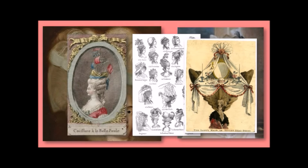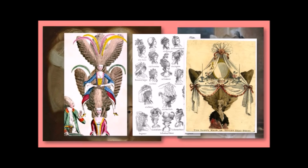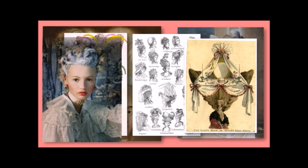No wonder satirists made fun of these hairdos and hats. This is an English cartoon, a contemporaneous one. The lady's maid or toilette headdress. Here she has her entire dressing table incorporated into her hat. And I love this one. This is a hairdo so large and elaborate that it incorporates another lady who also has a large and elaborate hairdo. Absolutely silly. Of course, this wasn't a real hairdo. That would break somebody's neck, but I think that these hairdos did get a lot of flack. People making fun of them all the time.